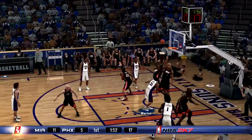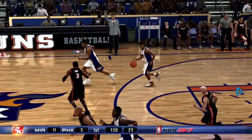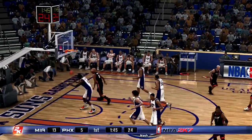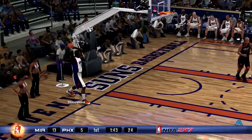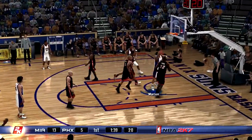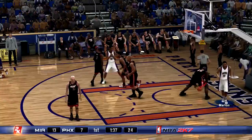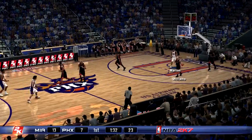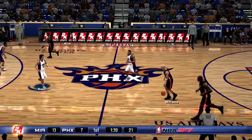Tamarian misses the layup. To the middle. Walker sails in, lays it in. Sweet time to lead into the rack. They're D'ing up man to man. Last shot dunked down by Marion. O'Neal inbounds the ball, and it's a 6-point game.